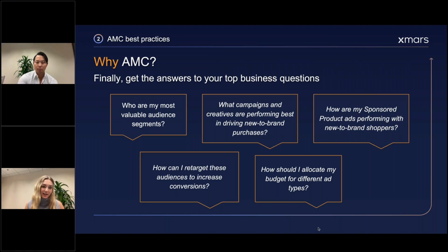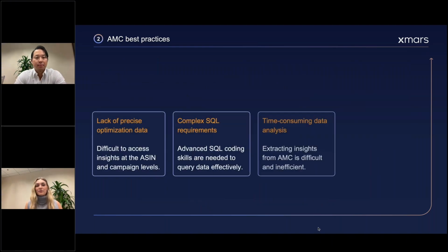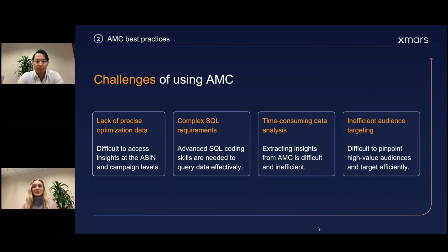So going to the next slide, we'll talk a little bit about some of those challenges of AMC. I don't know about you, but I first got introduced to AMC through LinkedIn. I started seeing people mention the great data and insights you could get through AMC, and I had no idea how to get started. It was really daunting.